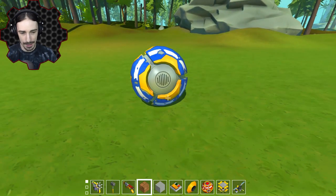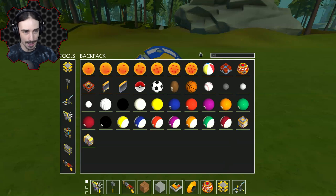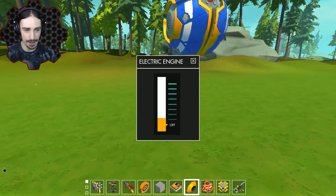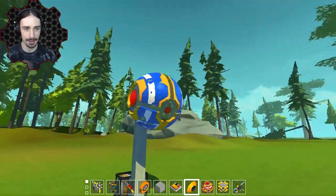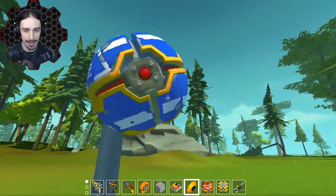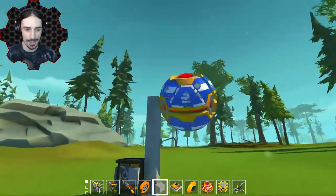Now, the fun thing about this particular item in this particular game is that when it spins, it comes with its own sound effect, just like Sonic. So all we gotta do is just spin this bad boy up and we get the classic Sonic sound effect. You hear that? Indistinguishable from the original. All right, so Sonic's ready to go fast.